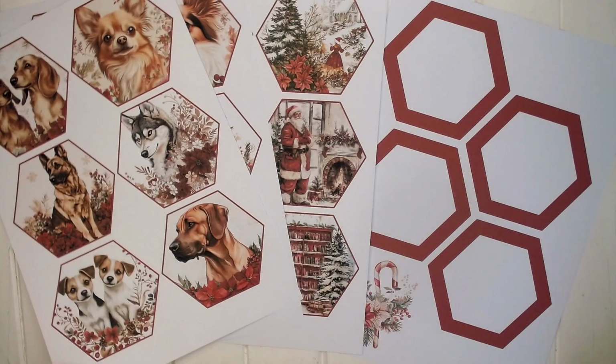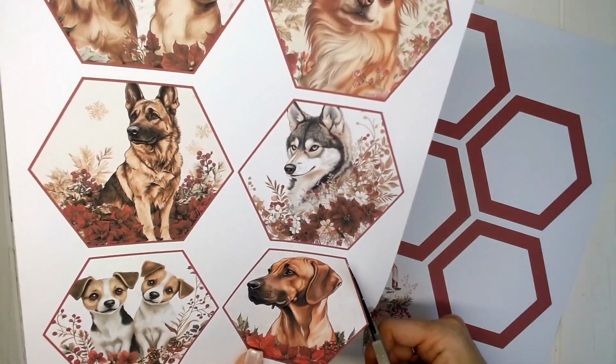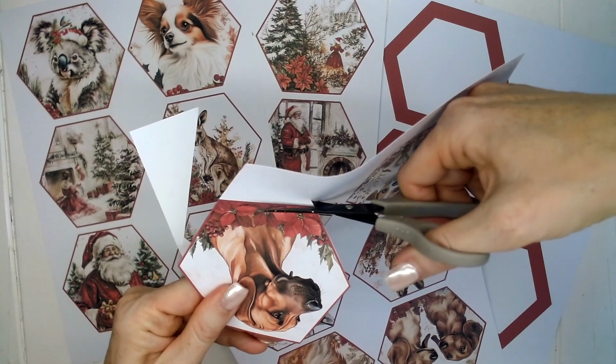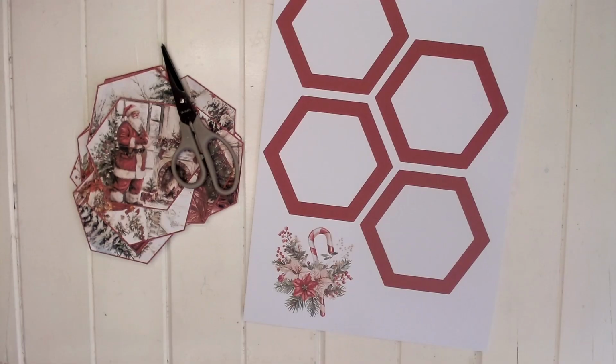This is Christmas card number 1 with the hexagon theme. We have lots of hexagon shapes in our Christmas printable. I actually love creating with hexagons. I find the shape to be really inspiring. So I'm going to show you how we created our hexagon shaker cards.